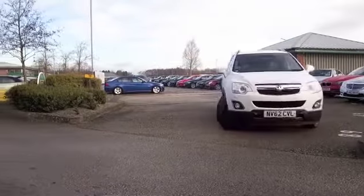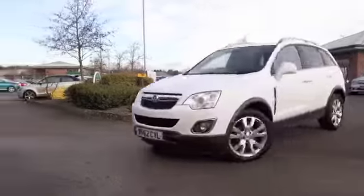And take it nice and easy on a long run, maybe early 40s MPG will be what you're getting. And that's not bad. This has only covered about 18,500 miles, so not too many. It's got the benefit of a full service history.